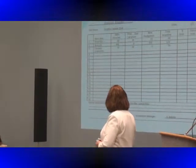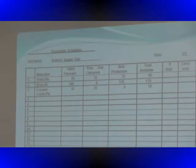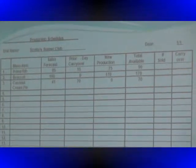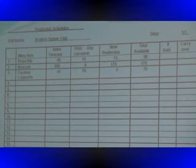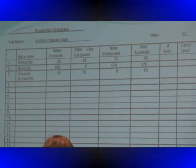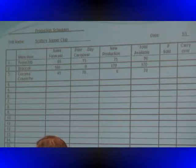So here's an example of a production schedule. Not anything we would have on our menus, prime rib, but we might have the broccoli or coconut cream pie. You can see this was made for a restaurant, but you could certainly adapt it to the nutrition programs. Sales forecast, that would just be our meal count.